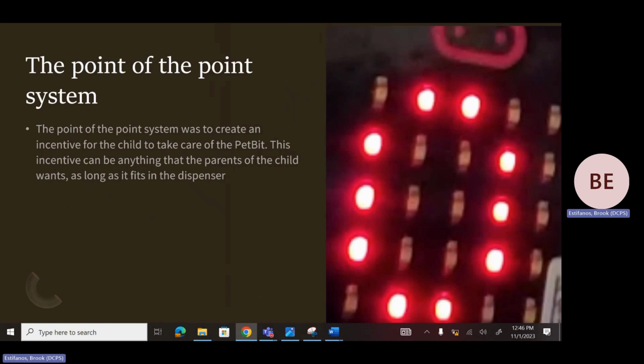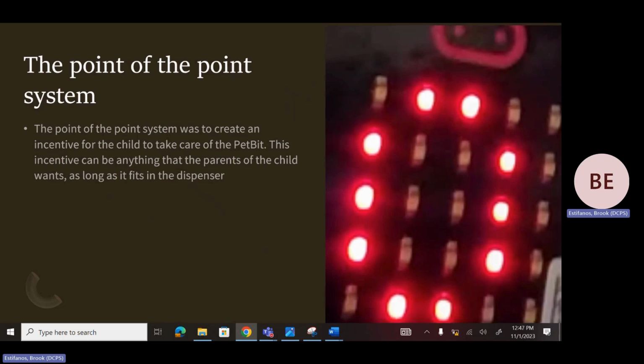The point of the point system. The point of the point system was to create an incentive for the child to take care of the PetBit. This incentive can be anything that the parents of the child want, as long as it fits in the dispenser, which has candy.